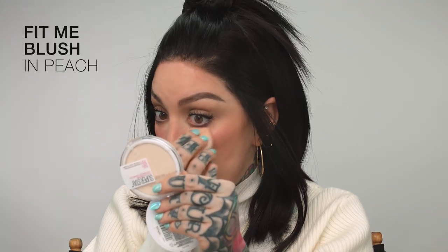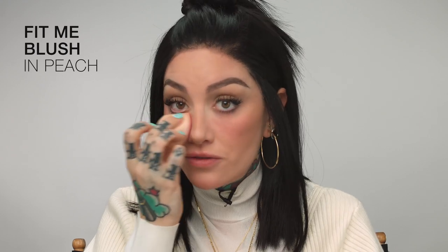I've been doing this technique lately where I put the blush under my eyes. Sometimes I go kind of light with my concealer and it looks too light, so I like adding the blush on top, and I just feel like I look healthier when I have a lot of blush on. Just underneath? So that's what I'm doing.